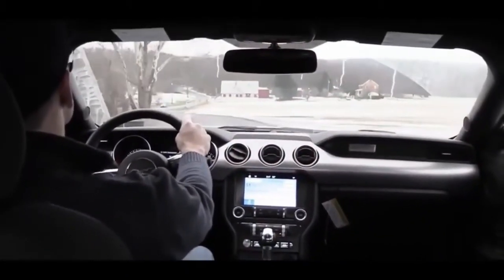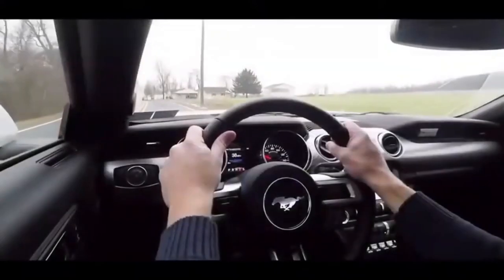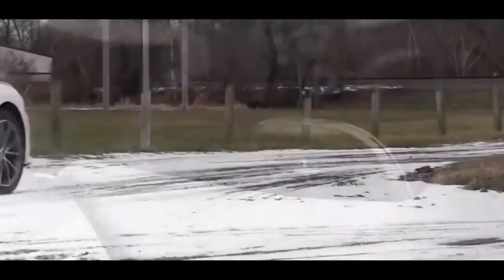Not as quick as the GT, but I will say quite a bit of pull, and you have to keep in mind it is over 300 horsepower, 350 pound-feet of torque, so it is definitely going to be a quick car, even faster when it's warmer out. You can get some traction, unlike today where it's 32 degrees. But the paddle shifters did have a slight delay when it comes to reaction times, but still not bad there either.